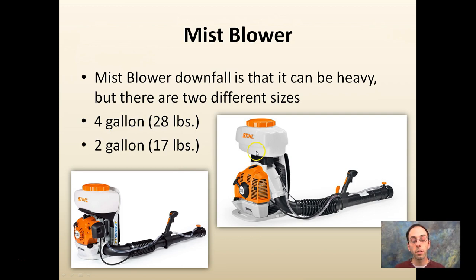These are two examples. Stihl makes two models here. The downfall is they can be heavy, but there are two different size options. The 4 gallon is here; it weighs 28 pounds empty. And water is about 8 pounds a gallon, so you can do the math, it adds up really quickly. But they have a smaller 2 gallon one that's only 17 pounds empty, though you only fit 2 gallons in it. So it's less weight in that regard.